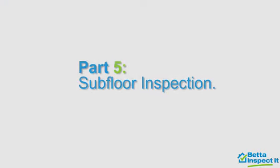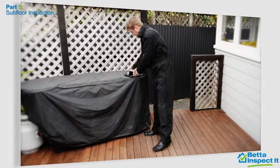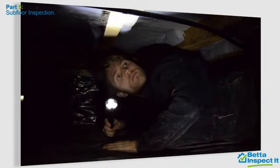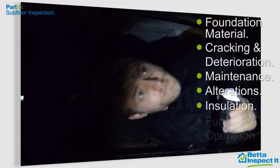The subfloor is the structural base of the building, so it needs to be in a condition that supports the structure above. Your inspector, where access allows, will enter the subfloor and start from the ground and work up to the underside of the floorboarding, inspecting and commenting on the foundation material, obvious cracking and foundation deterioration, significant maintenance requirements, obvious structural alterations, insulation, and the functional operation of the foundation and subfloor.